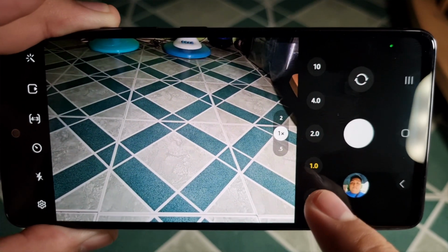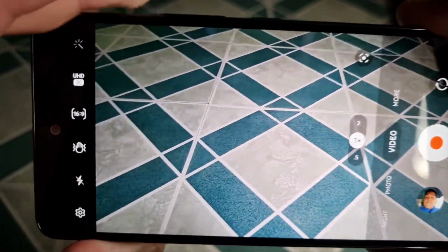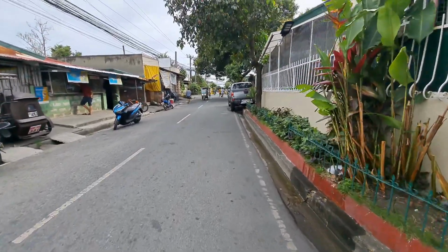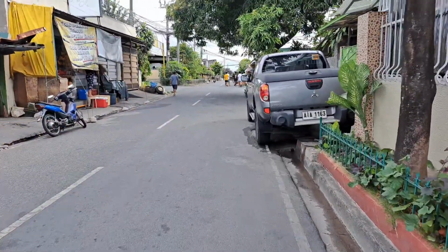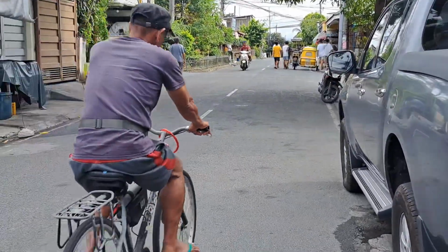Going to videos now, the Galaxy A53 can support 4K resolution in all of the usable cameras here. Main camera performance is good in detail, noise is manageable, but colors are not natural. Ultra-wide camera is a bit stale in quality. There's a bit of noise and the color profile is not the same as the main camera, though it's quite expected here.